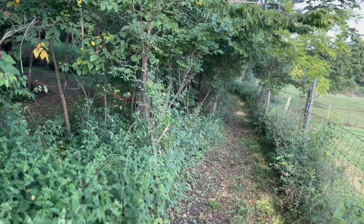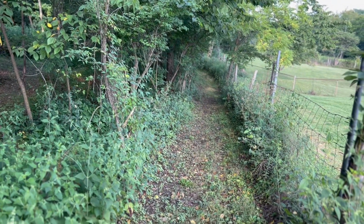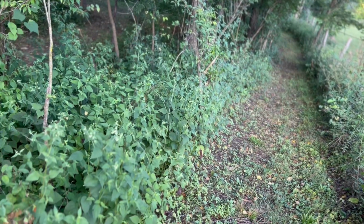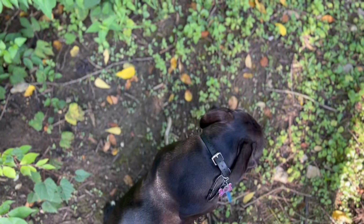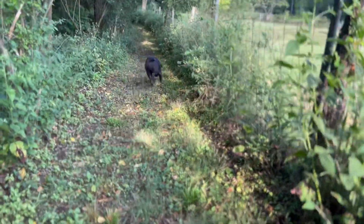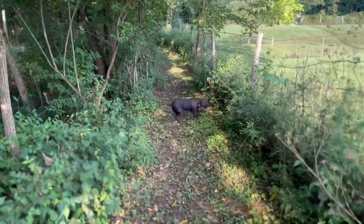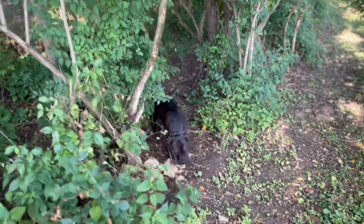Logo, come. Six, seven, eight, nine, ten. Come. Good girl. Good girl. Logo. Find it. And she's off. Let's see if we can keep up with her this time. Where is she gonna go to find it? Oh, she's on it. She's on to something. Where is it?